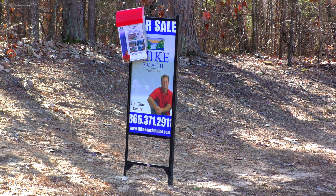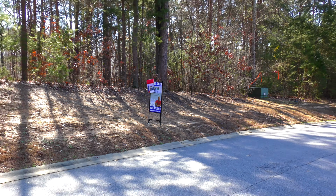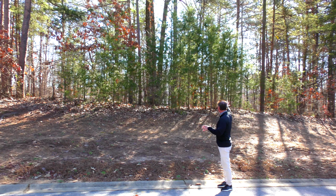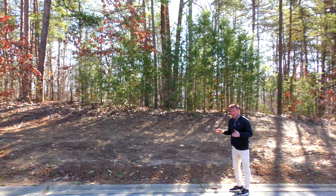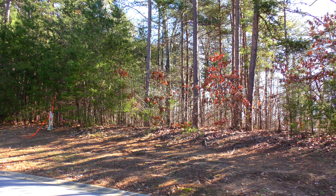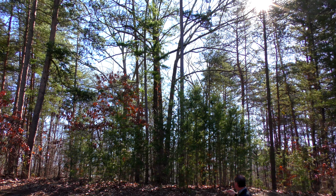Here we are at lot 61, Pointe Harbor, 0.83 acres. We've got a platform dock in place, as you'll see when we get down to the water. If you look behind me, this property has a nice mixture of hardwoods, mostly hardwoods, a few pines in here as well. But we've got a nice gradual slope down to the lake that's going to give you a great slope for a basement home, as you'll see. And you're going to have a nice view outside of this cove.